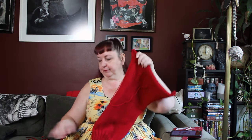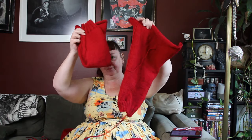But after I knit the sleeves to the length that it called for, I was naughty and I looked at the sleeve cap instructions and realized they're pretty minimal. So I went ahead and did them. So I have two finished sleeves.